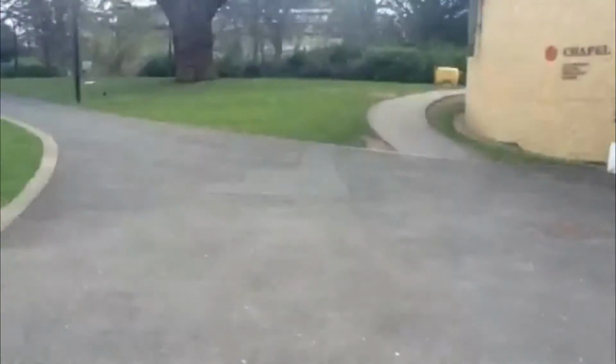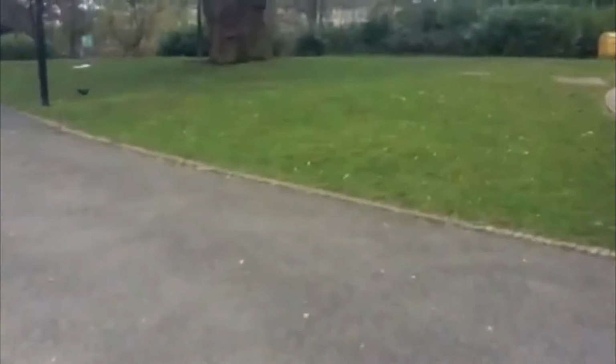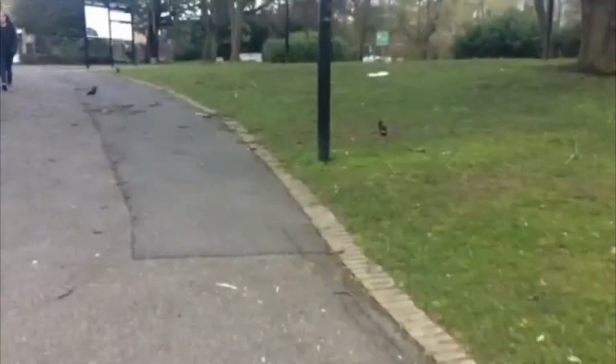So I thought I'd just start there because it looked quite nice. Sorry for the finger. That's some accommodation behind me, and now we're on Southlands College at the moment.